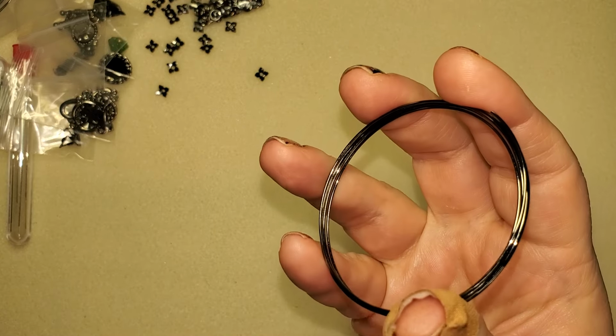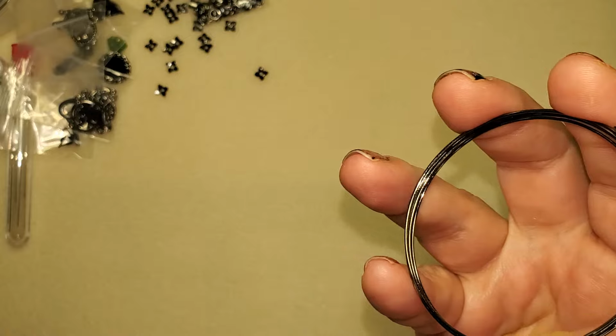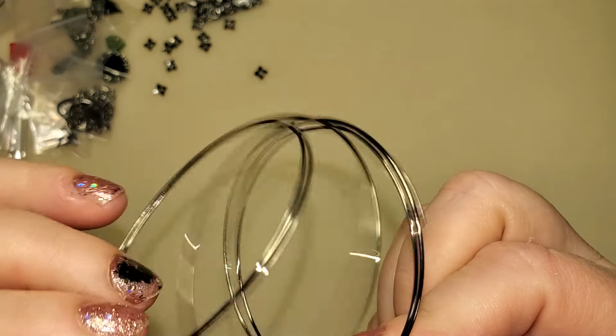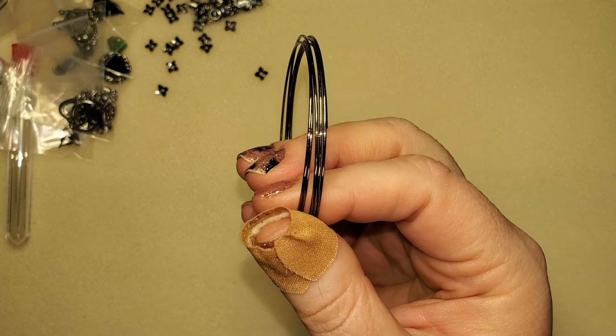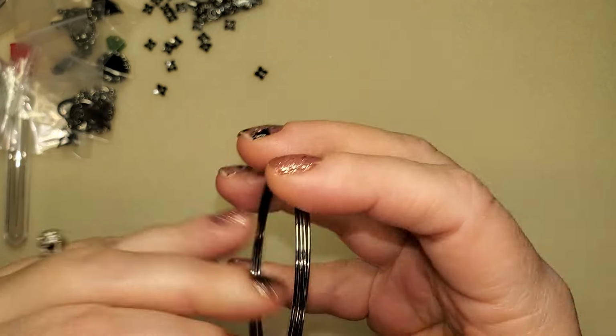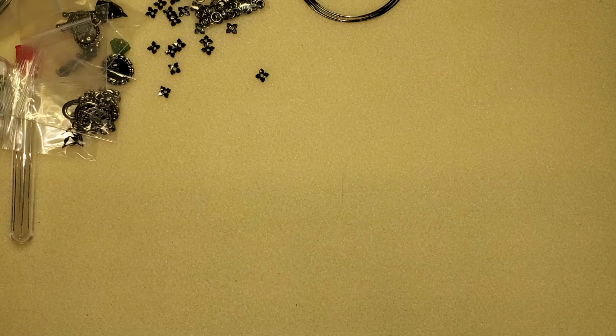No, it says, I don't know, it says red wire. It feels like memory wire though. I think this is memory wire. Enamel copper wire. I'm pretty sure this is memory wire, guys, which is great. I love making memory wire bracelets.